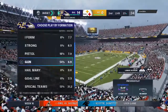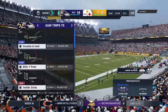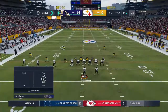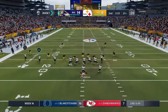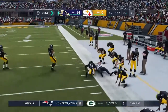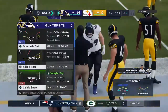Not enough there for a first. No gain, as a matter of fact. And it leaves them at 3rd and 1. Third down. The Steelers now in the nickel here on 3rd down. Jackson from the shotgun. And he's got his man in stride, complete. And he will have a Ravens first down as they're able to get the 3rd down conversion.